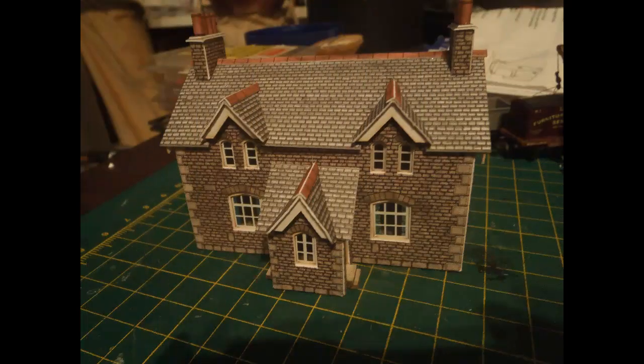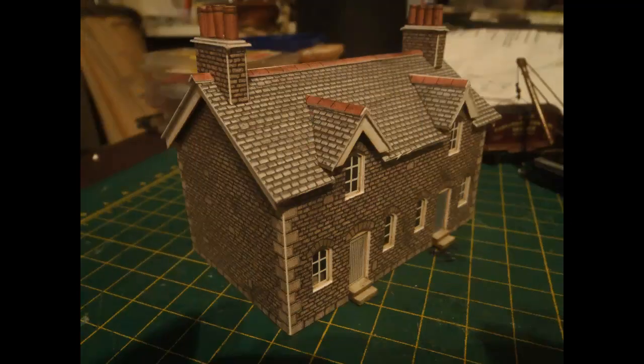And now the ridge tiles for the tops of the roof have been added. Barge boards are also in place. Front of the building, that's with the porch with the entries in the middle, and the back of the building.